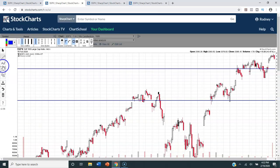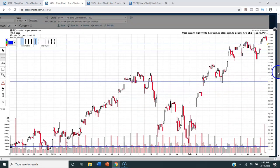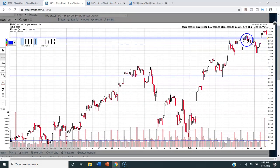So 3370 obviously is a super important short-term support level, and let's go ahead and draw a line around this 3380 level just to kind of indicate that it is now our new short-term support level. And you can see that here, that prior resistance becomes support once penetrated to the upside. So now this 3380 level becomes our new short-term support level.